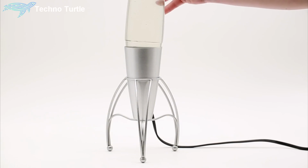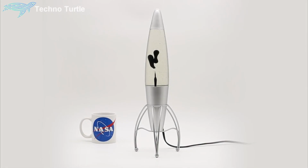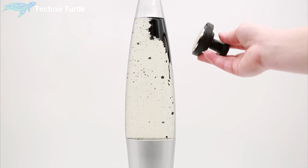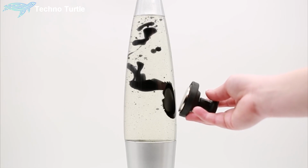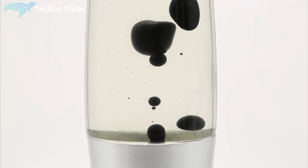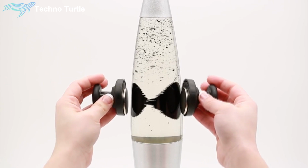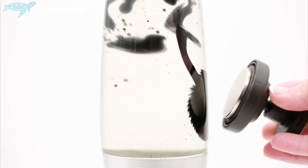The lava lamp just got a whole lot more interesting. This lava lamp has magnetic fluid inside called ferrofluid, and it definitely breathes new life into the lava lamp concept. Now, you can interact with your lava lamp using regular magnets. The ferrofluid dances and forms geometric patterns.